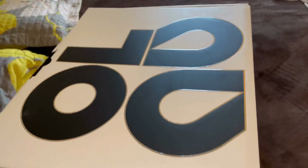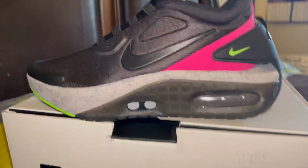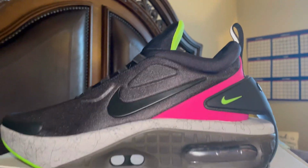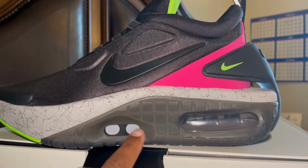Every side of it is different. And it looks pretty cool. So I'm gonna try the shoe on and see how they fit. As a matter of fact, before I actually try the shoe on, I want you to see this real quick. So you have the little positive negative sign right here.